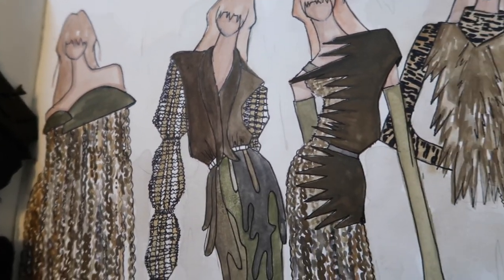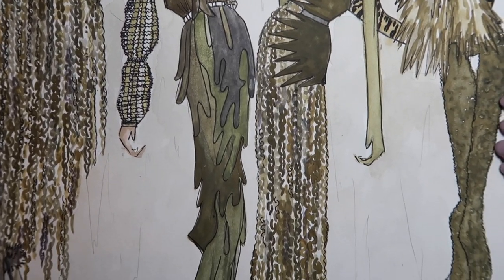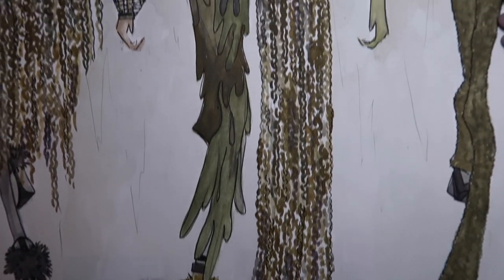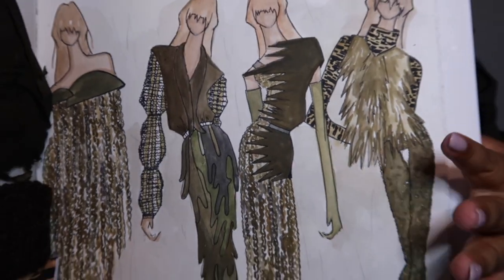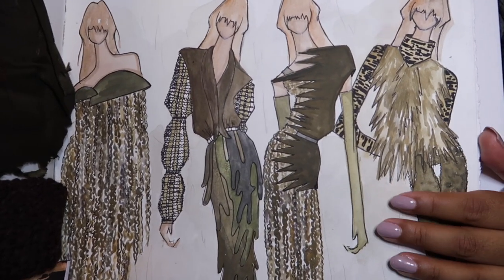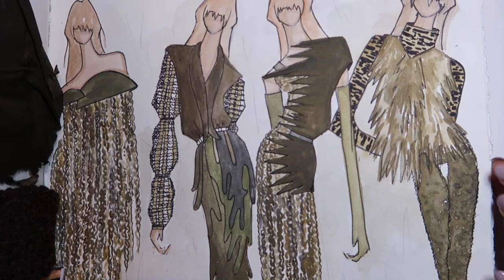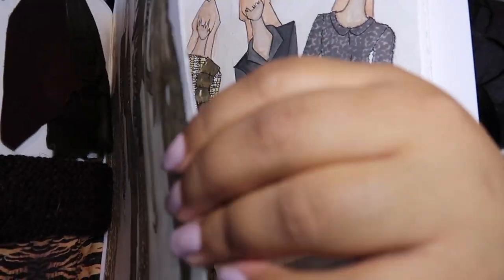It was probably one of the wildest collections that I did, but I loved the camo aspect and the sweaters and all the piecing. I love the olive and the brown. I actually wish this was the collection I ended up making for my thesis, because this feels more challenging and more, I don't know. I just think this is newer and cooler than what I actually did for my thesis.